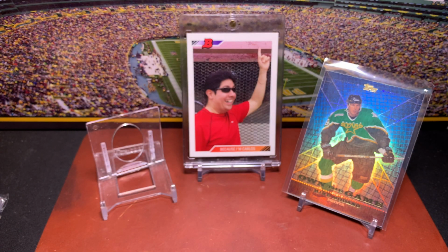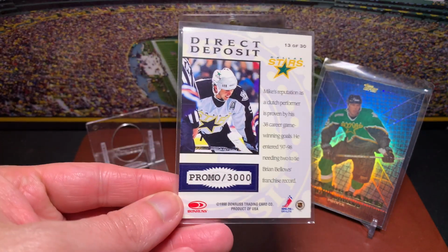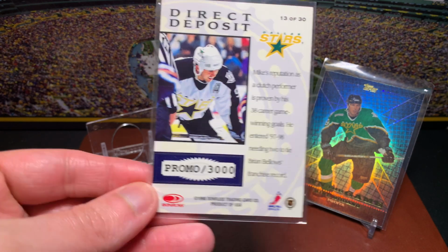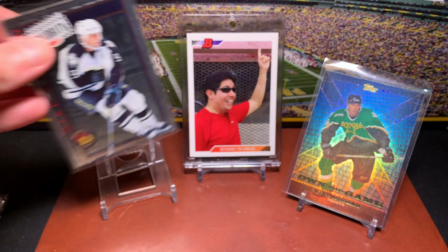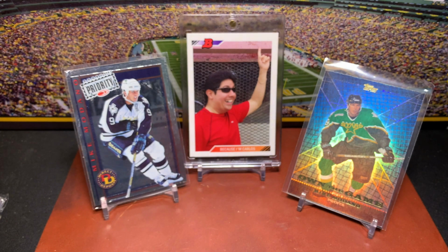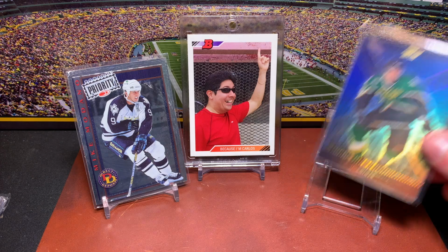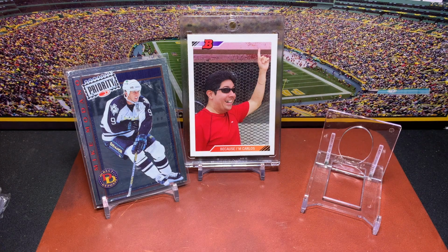So I can get this little slip out here. There we go. Cool. So the back is pretty clear. You got the little promo out of 3000 there on the back, and that's how you can tell the difference. I'd be curious if those also have the ones that are like the executive one, it would be a bunch of X's. I've shown cards like that before on the channel. I don't know if that one has one, but it wouldn't surprise me. Something just to throw out there.